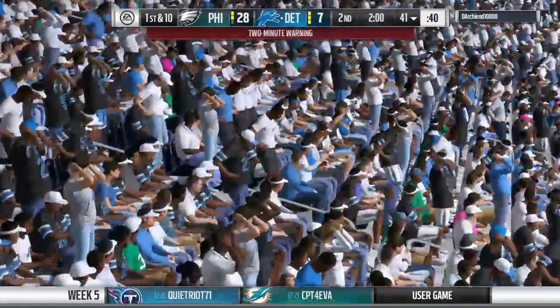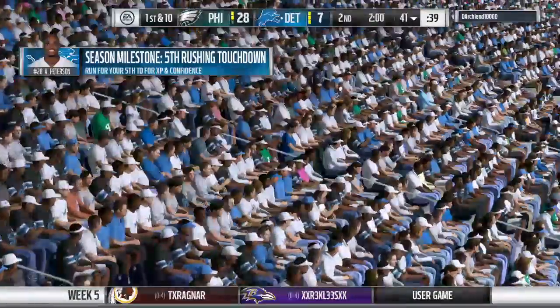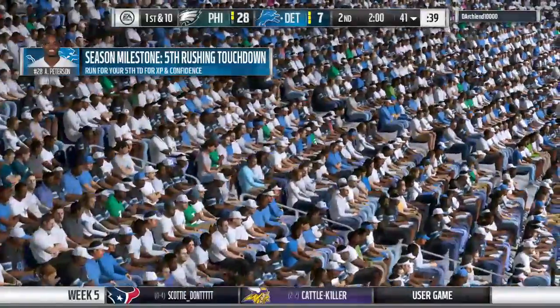And the 2-minute warning lurking. This will probably be the last play before we hit it. Yeah, they want to get themselves in position to score in this last shot before the clock hits.